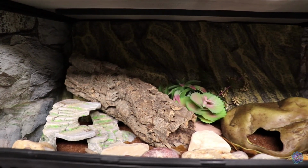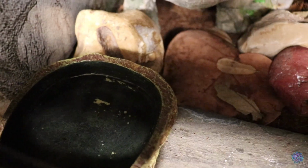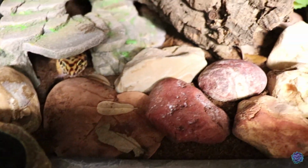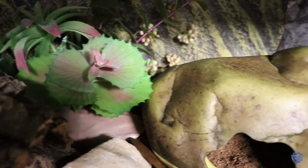And here is his enclosure all complete. Again, I love how natural this looks and how fun and enriching it is. It gives them a lot of different textures and things to explore, and they also really love to dig around.